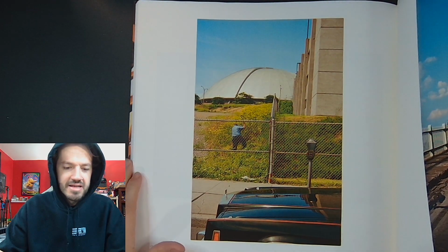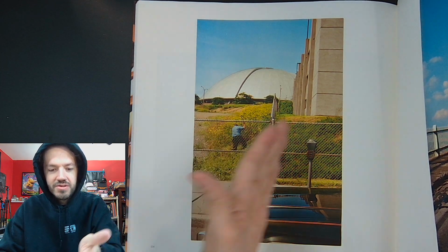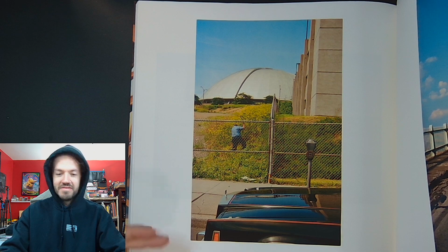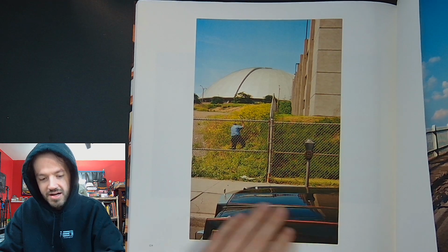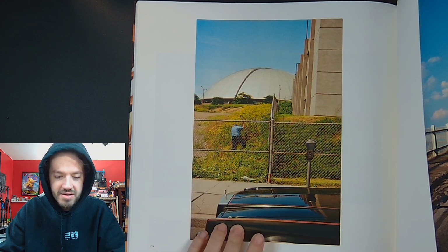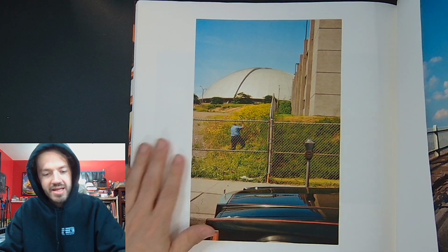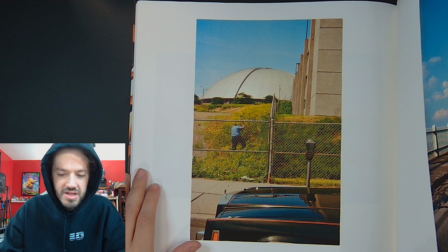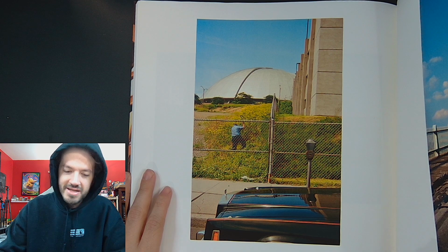This one's real interesting because you've got the two sides of the fence. Well, it's technically three sides. So you're on the outside of two different sides of fences here. You've got the dome situation in the background. Again, you get the car. This is something I'm really working on with my photography: not even just cars, but just something going on. You've got the guy and what he's up to. Just a great photo. Just another one of those that makes you look and makes you ask questions, and that's something to really think about with photography.